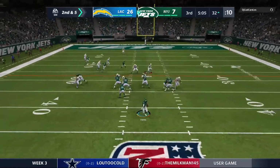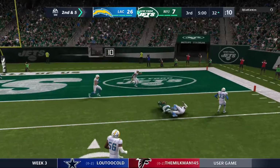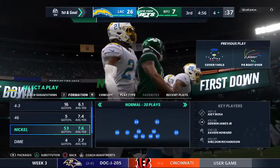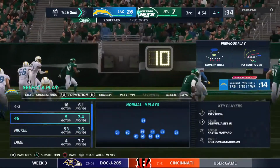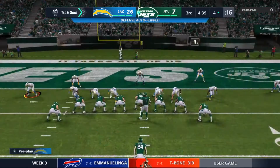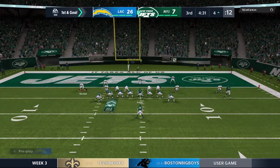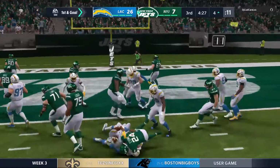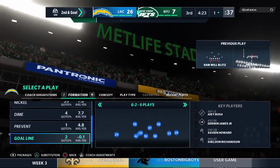Off the play fake, he'll look to throw. And they do get him down, but not before he's able to slip it inside the 5-yard line. He got 29 yards that time. First and goal, and they've got to be thinking a chance to get right back into this football game. And they give it this time to the tailback. And he'll be stopped about a yard shy of the goal line after a pickup of about 3.